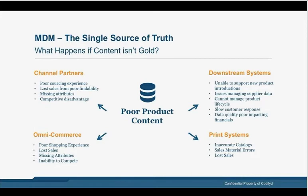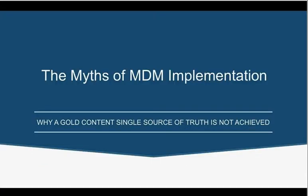Your channel partners may not want to work with you because you're not providing enough information to merchandise your product. Same thing on your website, same thing with a mobile application. In a print system, you print maybe an inaccurate catalog, which could lead to returns on products and, again, lost sales. And then, of course, in your downstream systems, you may not be able to report on the things that are important to you, to negotiate with suppliers on margin or other financial implications for your business.